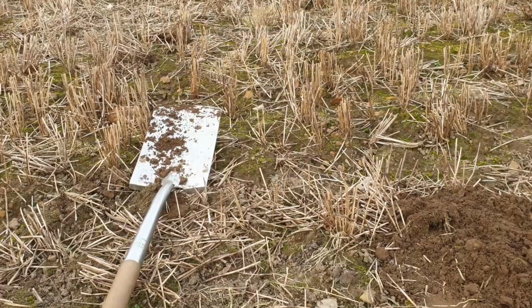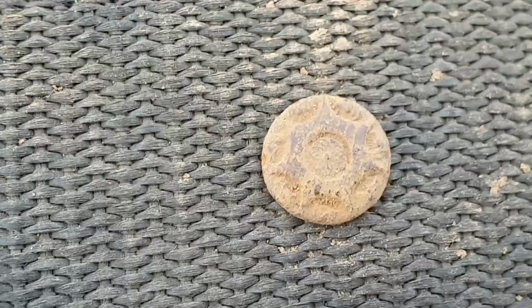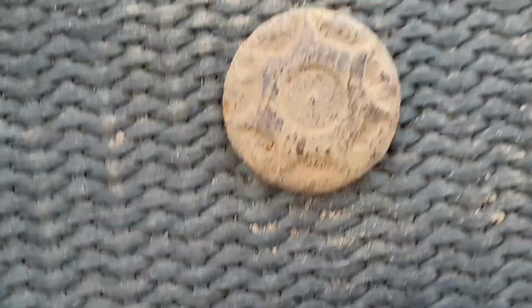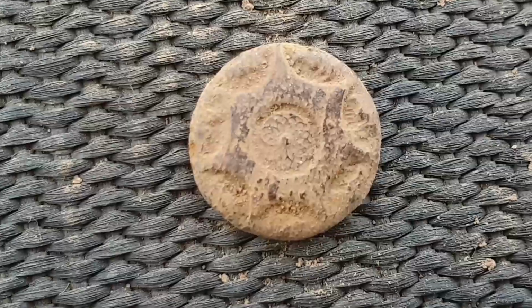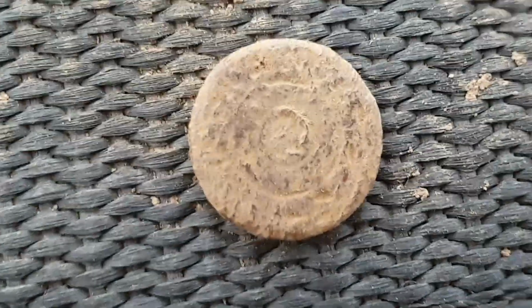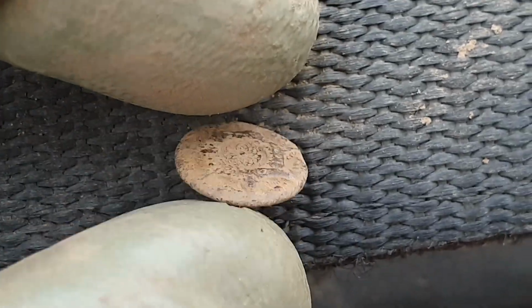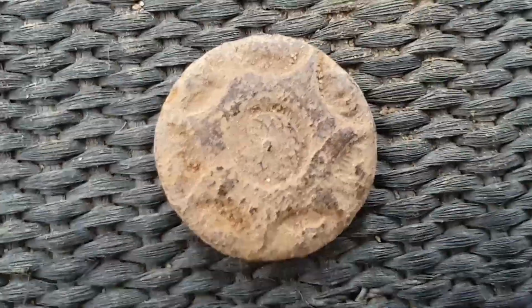But yeah. I've got a tiny little find here, very shallow. 14 signal, this little thing here. I'll zoom you in a bit. It's an odd design, isn't it? I think it's a button. Trying to keep the camera still. Not like a gear design. Yeah, I think you can see where the shank would have been there. Yeah, 14 signal. Yeah, odd little thing. Well, it's one of the more interesting buttons from today, because the rest haven't been very good at all.